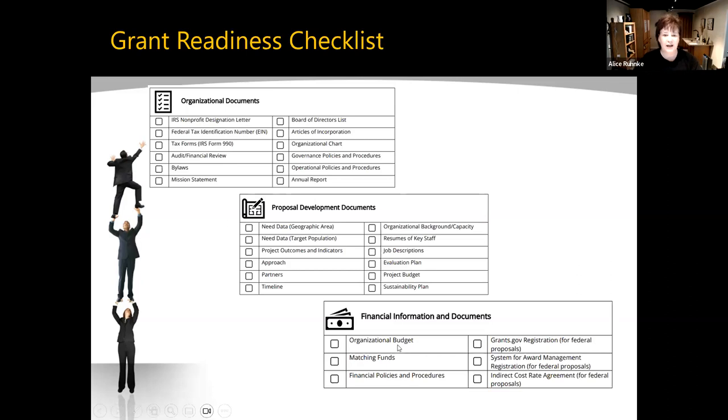I broke it down into three different things. First, organizational documents, things that you might have to have either for the funder or just to be a legal nonprofit organization. Having these all lined up and operating every year, a volunteer or a staff member can do this, but every year you want to make sure everything's up to date so that you have it all at your fingertips. And every time you're writing a grant, you don't have to scurry around looking for all of these documents and getting them updated.